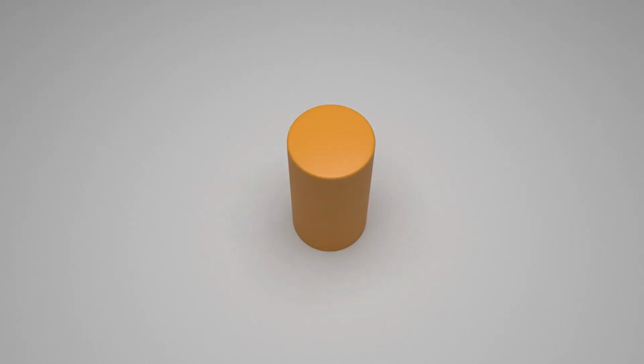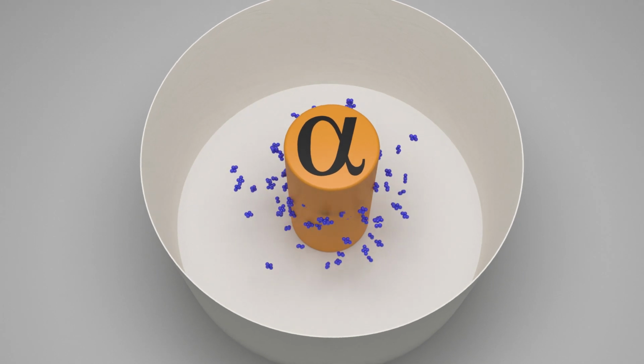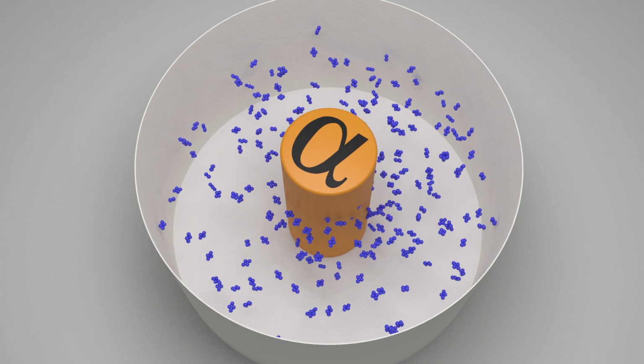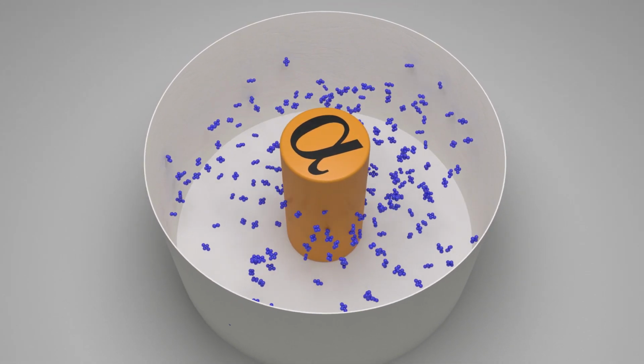There are 3 types of radiation given off by radioactive waste. The first, alpha, is potentially the most dangerous, but only travels a few centimetres in air and can be stopped by a barrier as simple as a piece of paper.